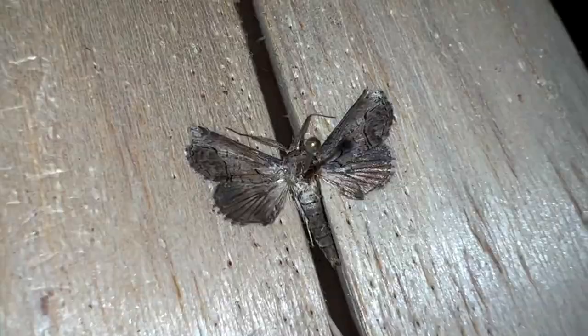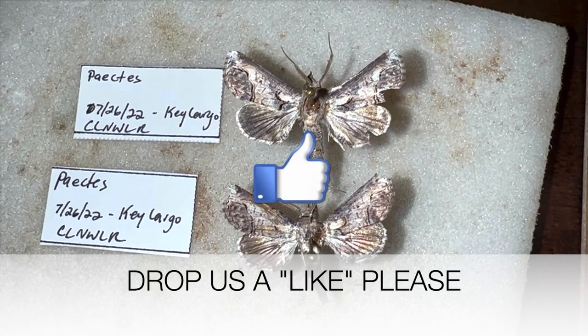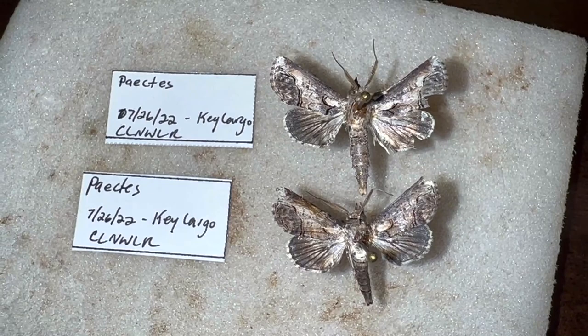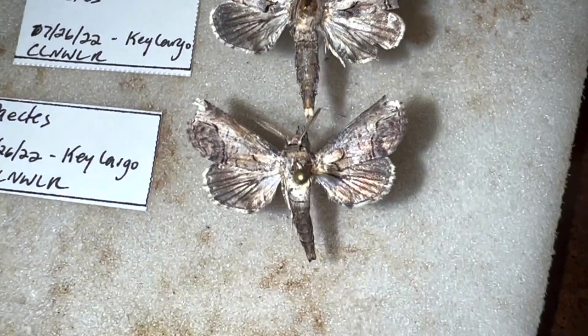There are 6 Paectes that live in the Florida Keys that have been recorded. Now, telling them apart is not easy, and you're gonna see why it drives me nuts. This genus drives me crazy. These are 2 Paectes species that we caught in Key Largo in July of this year. We are gonna try to identify them, but I don't have a whole lot of confidence in my ability to identify Paectes. So we might have to call on some of our friends who are better at this and smarter than I am, the Paectes smart guys. So we're gonna check that out.